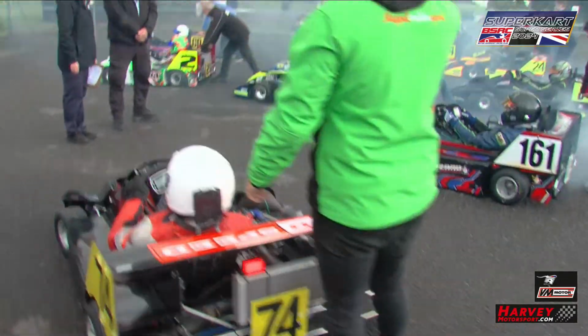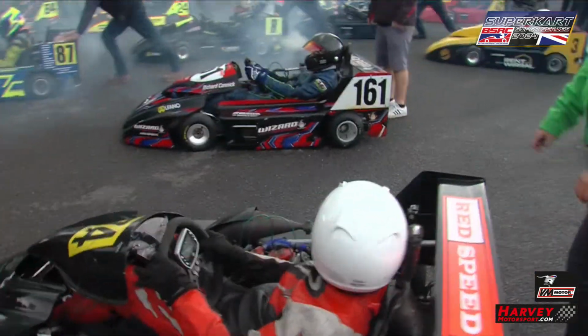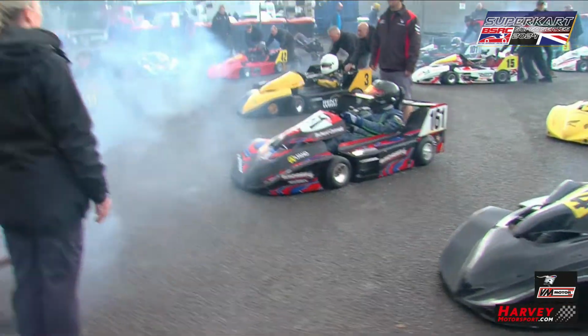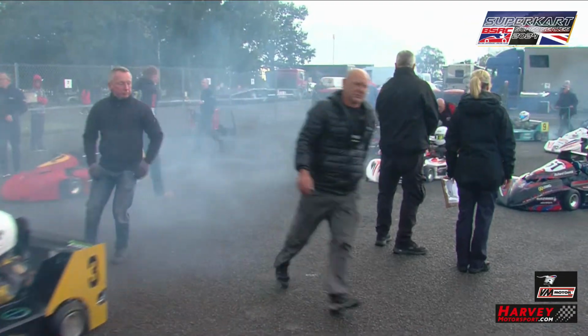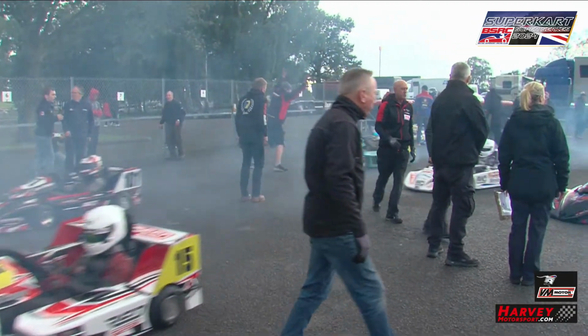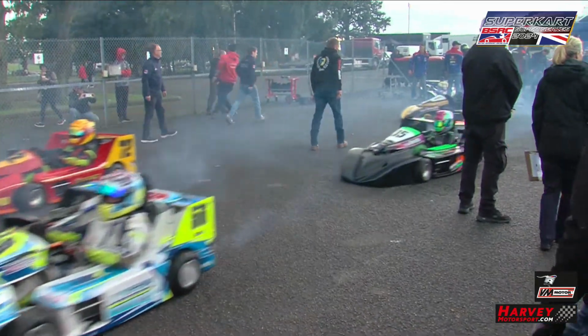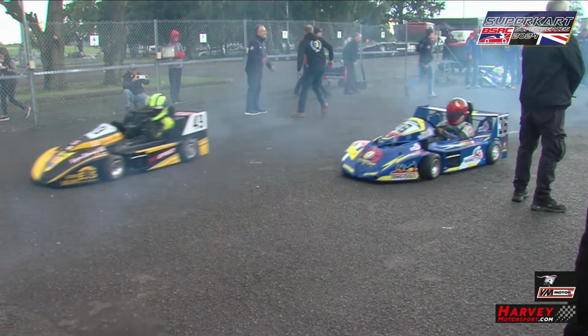With a dry track, all the karts are now on slick tyres for this one. It's a case of adjusting the tyre pressures accordingly to give them the maximum grip potential. And the karts are being pushed out behind the safety car to start their rolling lap.